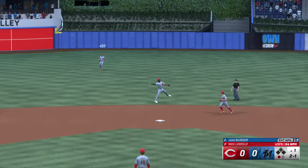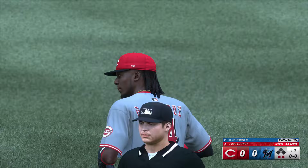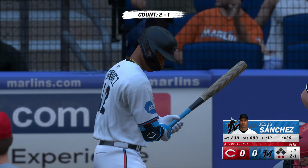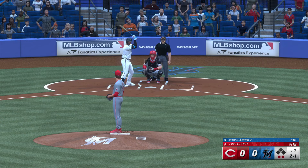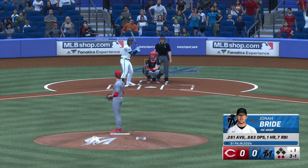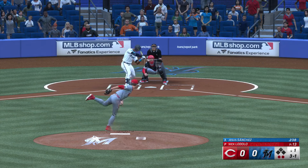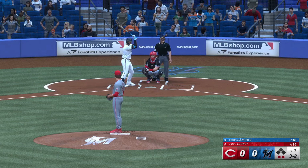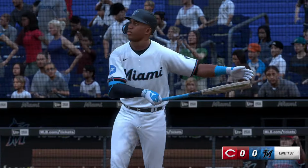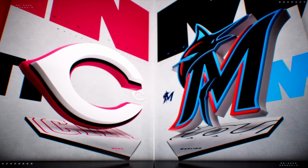On the ground. On the run, sends it over to first. Two up, two down. Batting third, the designated hitter, Jesus Sanchez, now at the plate. And here it comes. And another ball. Swing and a miss as he was out front that time. Swings through it, and that's a strikeout. And 1-2-3 go the Marlins. We've played an inning, no score.